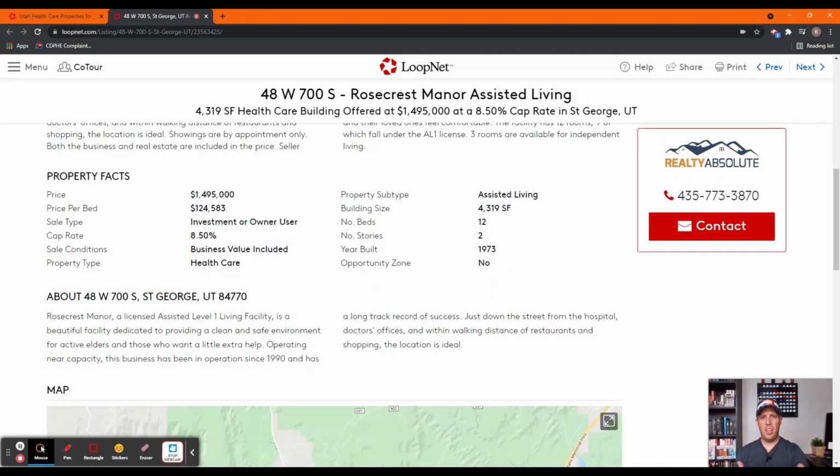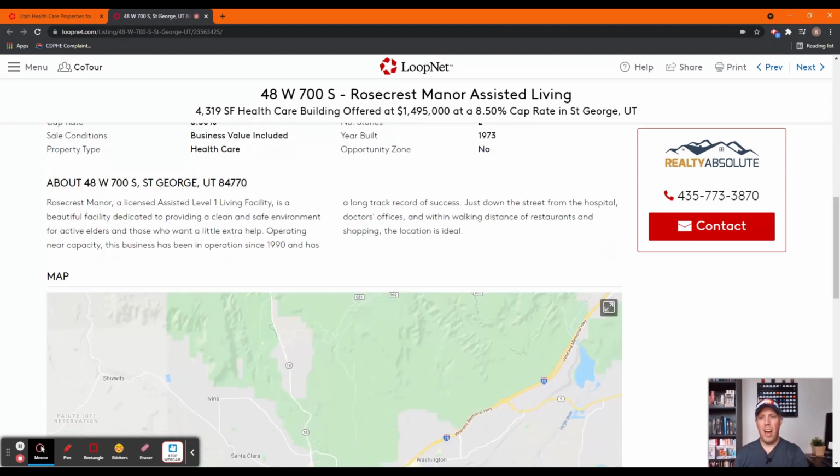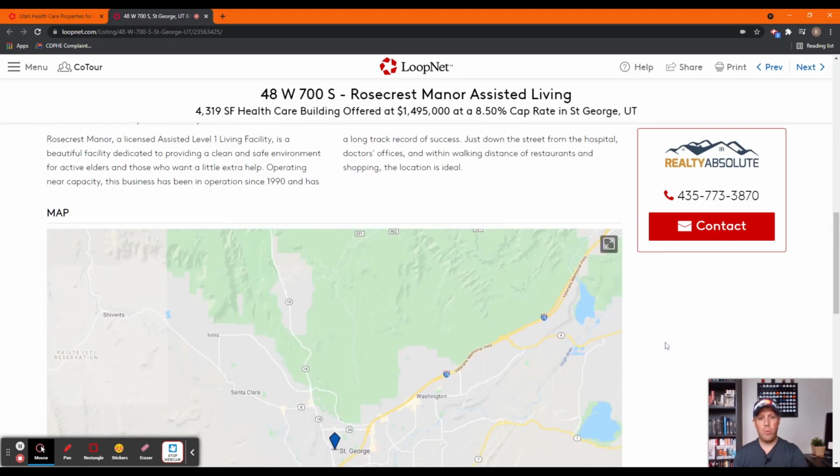If you're getting into commercial, you probably are familiar with what an opportunity zone is. I'm not super familiar with it, so I would suggest Googling it if you have a question on it. This one gives you a little bit of background on what St. George is like and what's there and what's at the address and how they've been operating, which is great. And then this gives you a little map of where it's at.